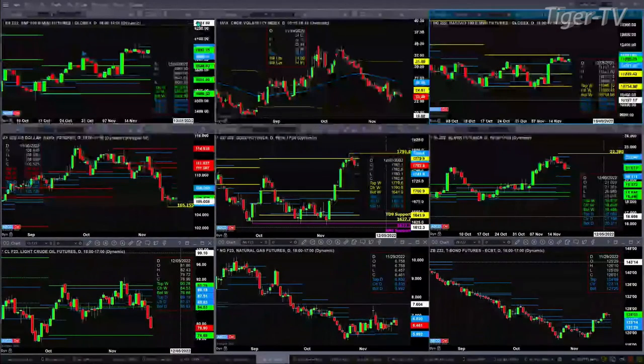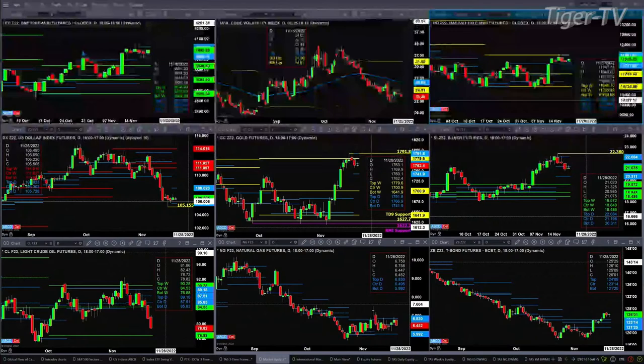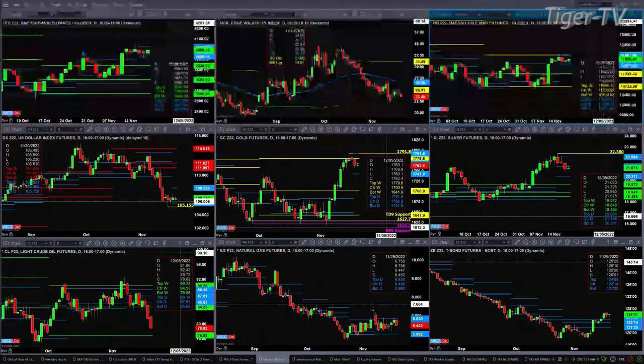Inside the ES Mini, you're consolidating inside its daily profile, and that's between the range of 39.25 to 40.19. Spot volatility index is trading below its 50-day exponential moving average. That always puts the wind at the sails of the S&P 500. The NQ is consolidating inside its daily profile. It has strong resistance at 11,986 and 11,981 on top of the weekly and then daily profiles out there.